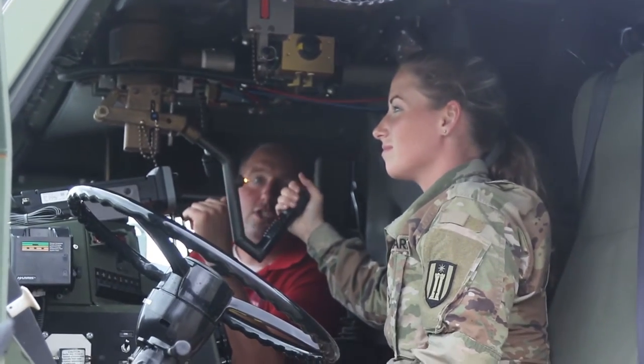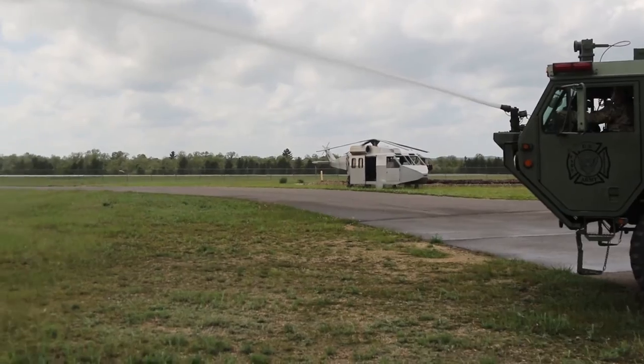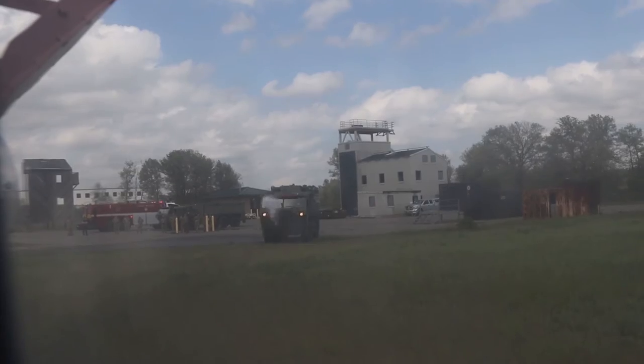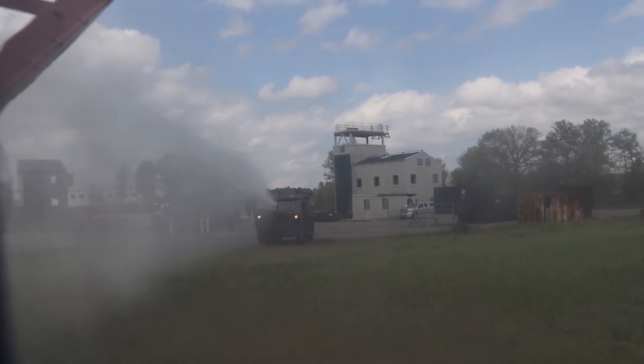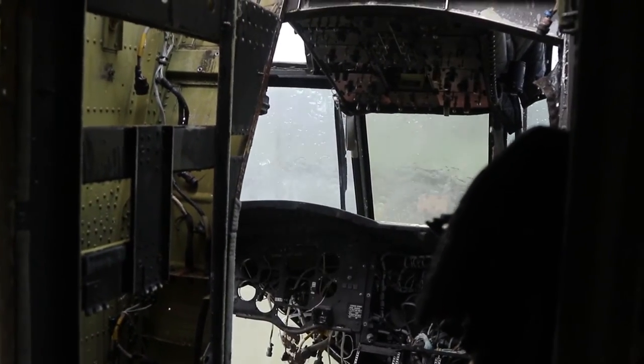The soldiers finally got in their trucks and learned how to operate them. Everything from driving to operating the water cannons. After the familiarization, they then put everything they learned to use. They drove the trucks, came to a stop, fired their water cannons at a decommissioned Chinook. After that, they drove around and then sprayed the helicopter as they were moving.